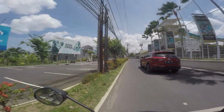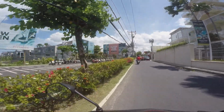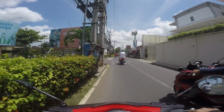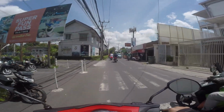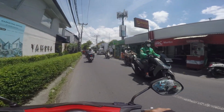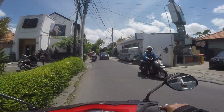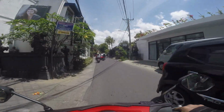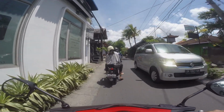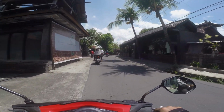And then to my left, there's a motorbike parking area. Oh man. And this one is a burger place. There is a money changer next to the burger place. It's getting crowded out here. Hopefully I'll be fine. Just calm down.